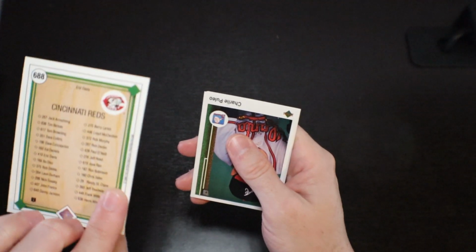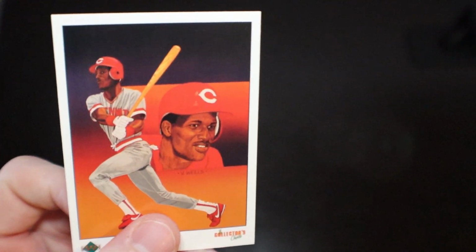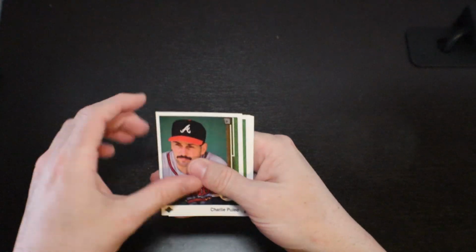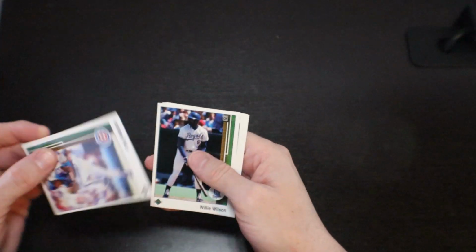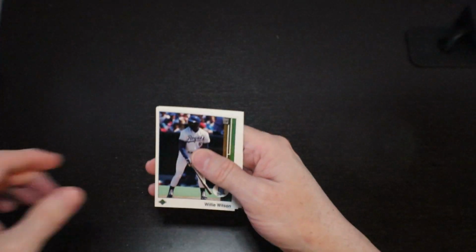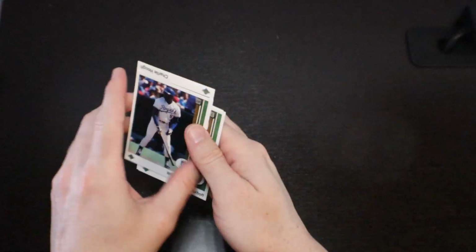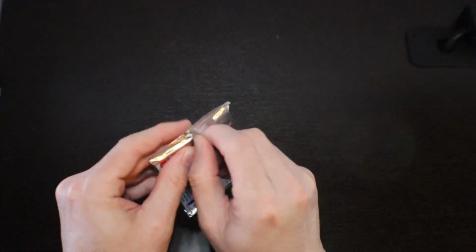Collector's Choice, Cincinnati Reds checklist. Barry Larkin, Hall of Famer. There's Greg Maddux, HOFer, B.J. Surhoff, and Rich Gedman. Getting close to the halfway point.